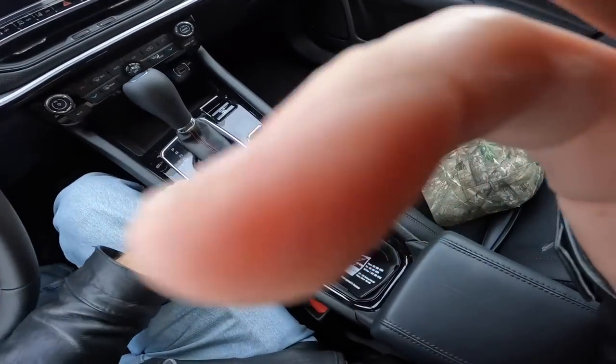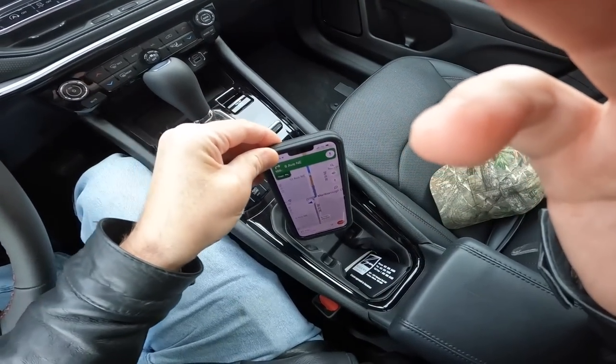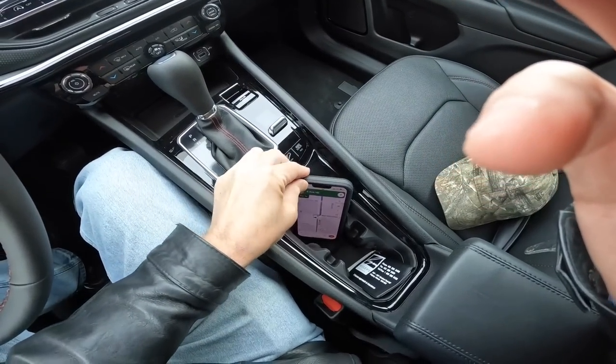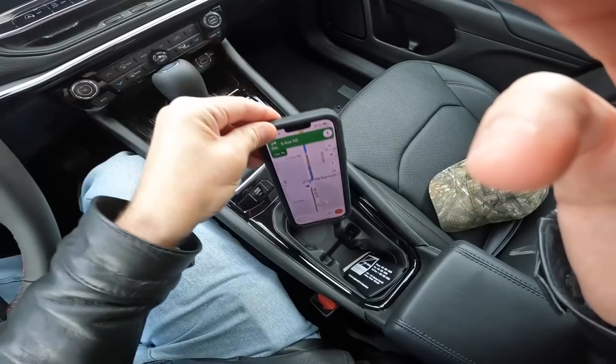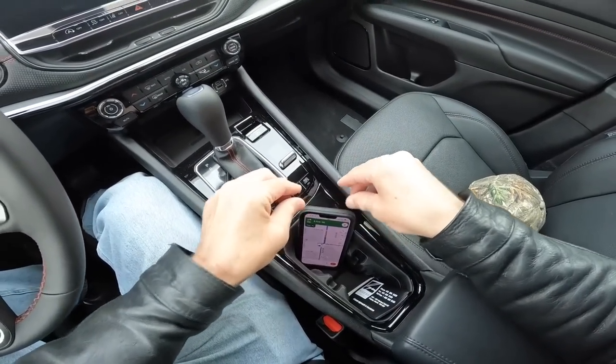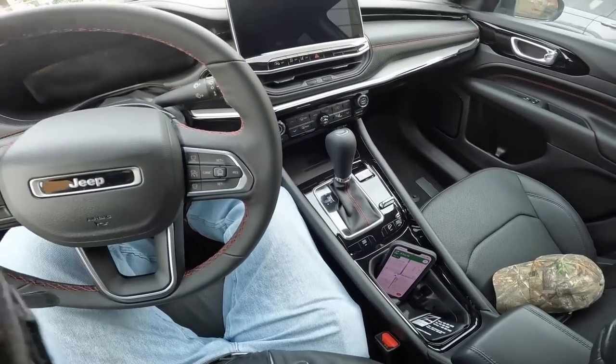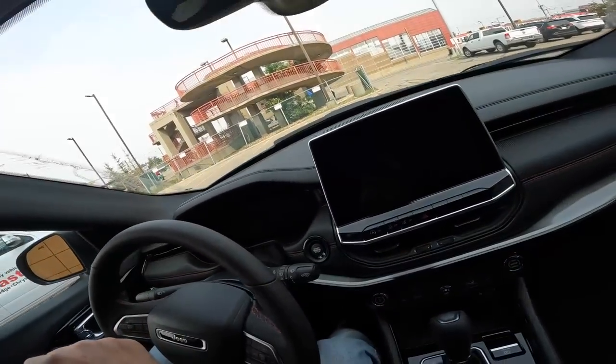And another cool thing is that, I don't know if you can see this, but this Jeep has much larger pockets, so finally my phone can go in here, which is super convenient when you need some directions. All right, let's go home.